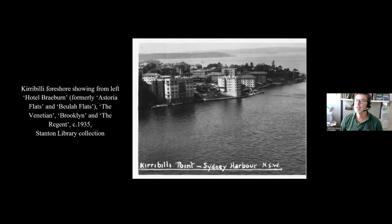So again, luxurious, not all that well refurbished. I think some of the bay windows that were put in aren't entirely suitable, but you can understand that typically you're having timber windows on the foreshore. But there it is, still with its grand stone foundation.